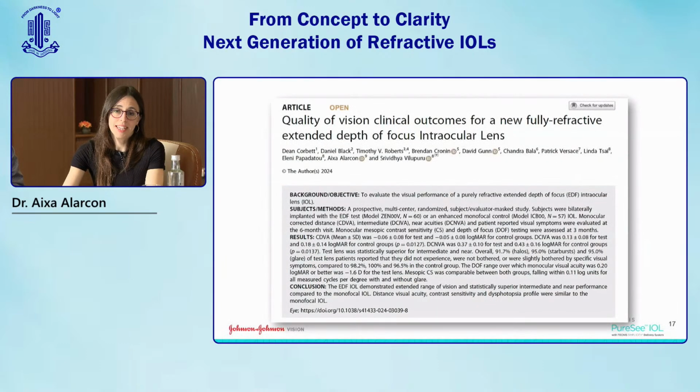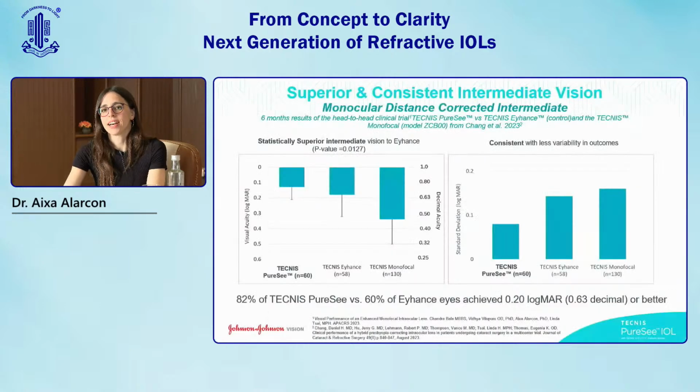We did a head-to-head study comparing TECNIS Eyhance to TECNIS PureSee, and I would like to just show you some of the outcome that we got from this design. Because the main difference between TECNIS Eyhance and TECNIS PureSee is going to be in the superior near and also, of course, intermediate vision. And this is what is illustrated in this figure. So on the left, you have TECNIS PureSee compared to Eyhance in the same study, and also to some historical data of ZCV. And you can see that the best corrected intermediate vision at 6 months monocular is superior to that of the TECNIS Eyhance IOL.